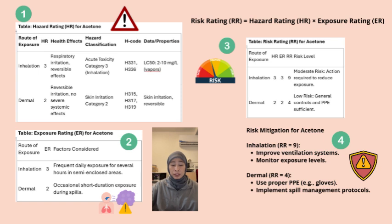The level of risk is determined based on the risk rating formula. Risk rating equals hazard rating times exposure rating. From the table, risk rating for acetone inhalation, RR equals 9. Moderate risk due to frequent and prolonged exposure to acetone vapors in enclosed areas; ventilation improvement and exposure monitoring are essential. For dermal, RR equals 4. Low risk as exposure occurs infrequently and PPE effectively minimizes dermal contact.